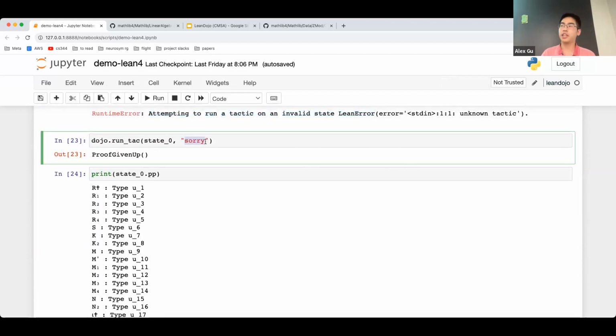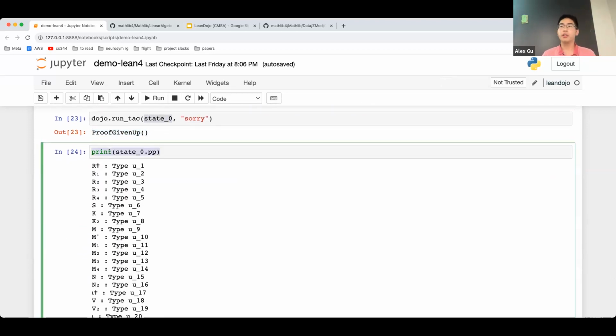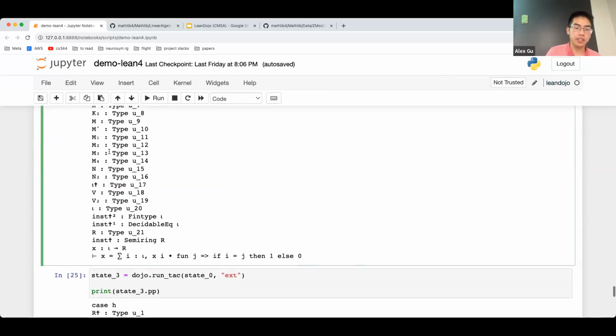You can also run the sorry tactic. In Lean, when you don't know how to finish a proof and you just want the proof to be over, you run sorry. It's kind of like a given-up state. Therefore, when we run sorry on any state, we basically get a proof given up. So here, dojo.run_tac on state 0, the initial state, with sorry gives us a given-up proof. And then we also have this pretty-printed state, once again, state 0.